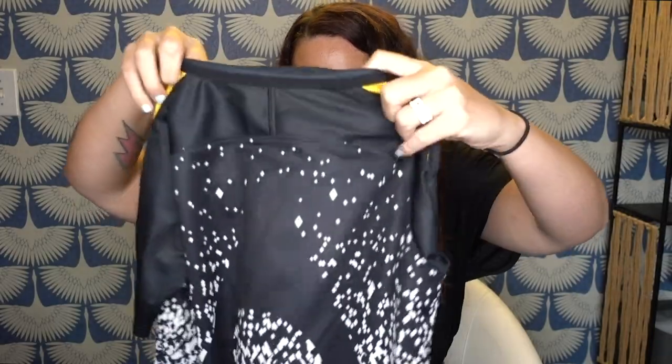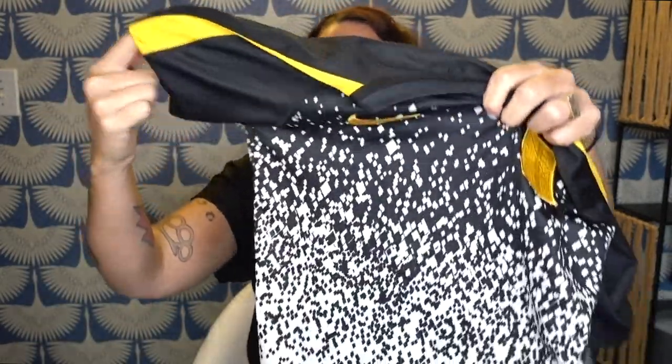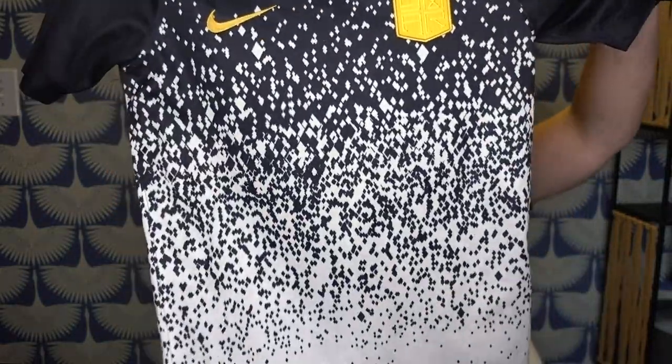This is just a Nike shirt. I don't know much about it, but it was very lightweight, so I went ahead and grabbed it. And it is just this. I don't know. I can look up the code, but I'm going to send it into ThredUp.